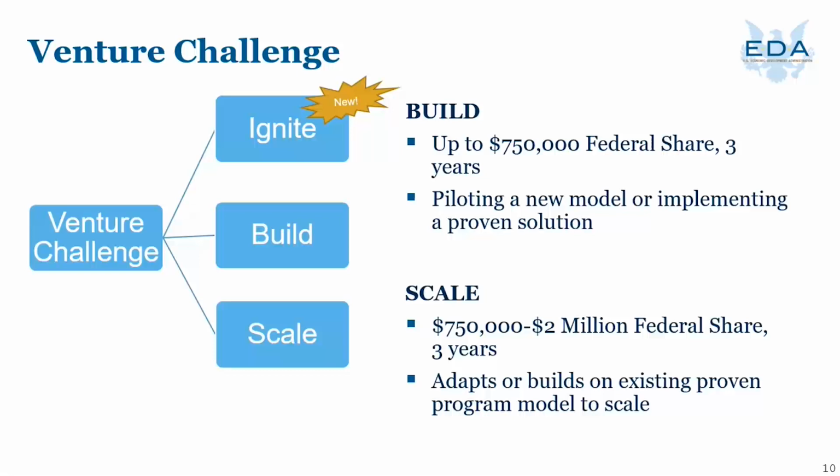So under the Venture Challenge, we have 3 funding tiers. I'm going to skip Ignite for a minute since it's new to fiscal year 2023. So we'll talk about that one separately. And I'm going to skip down to Build and Scale, which you might be a little bit more familiar with. Under the Build level, we're really looking for applicants who are going to be piloting a new model or implementing a proven solution. You can request up to $750,000 in federal share over a 3-year period of performance. I should note you do not have to request the maximum. You can definitely request less than that to be considered a Build tier as well.